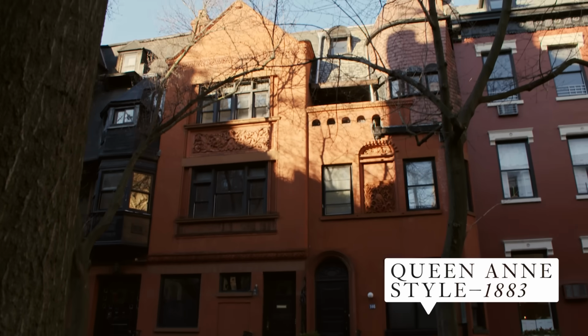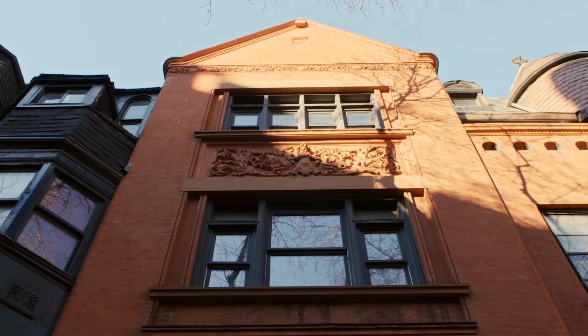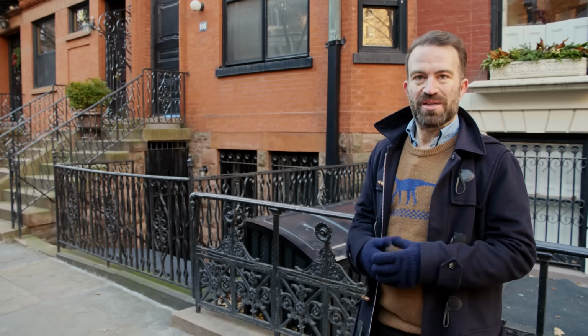So the building behind me right now is a Queen Anne style townhouse from sometime between the 1870s and the 1880s. I can tell because of both the shape of the building and the different types of materials that are used. They're almost always asymmetrical.